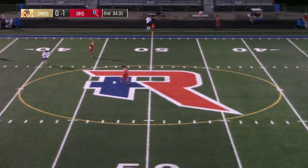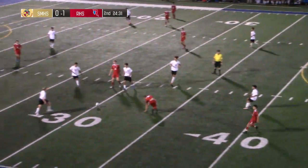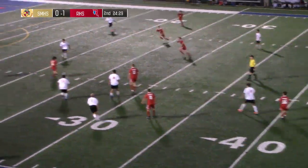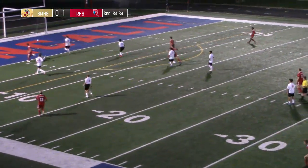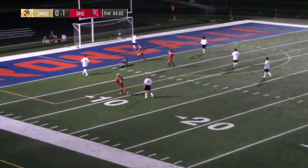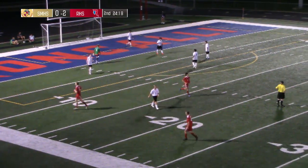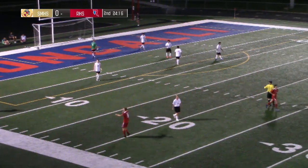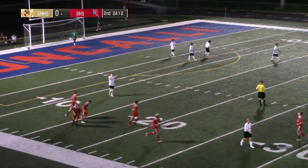Hernan, I don't think he knew there was a Scecina player behind him. No, I don't think he was aware. He played it back to his defensive partner, and it was almost stolen away. Caps with the ball played through. Gantner on the run. Gantner puts it away. Oh, that's a big second goal for Roncalli as Sam Gantner puts it away off the assist from Jacob Caps.